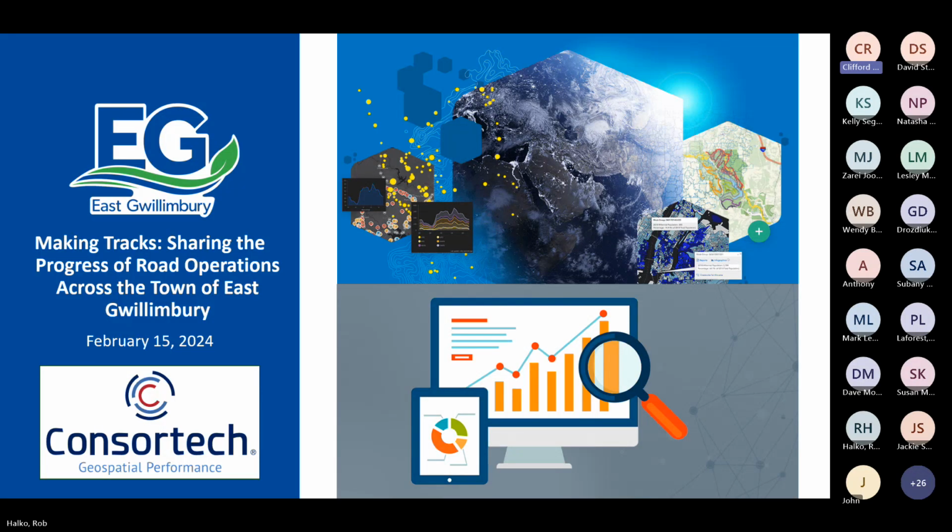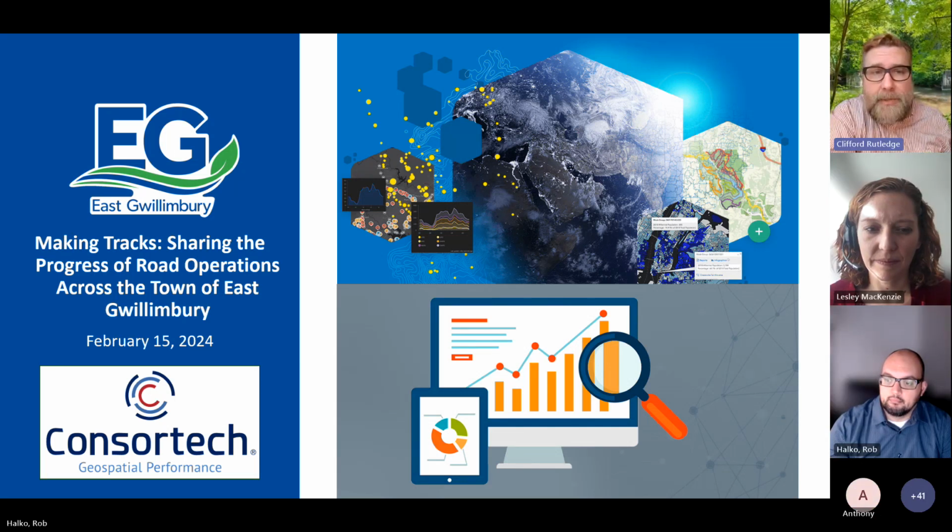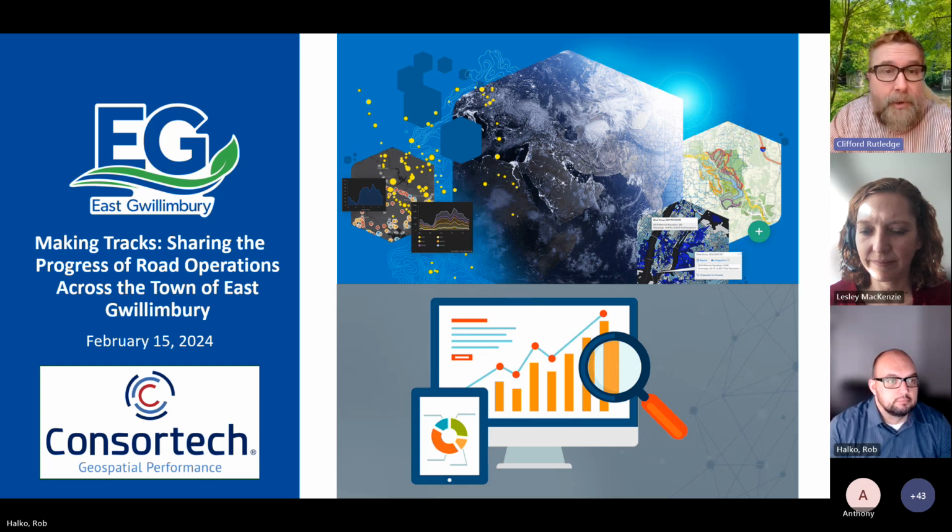Passionate about utilizing technology in creative and effective ways to simplify workflows and produce cost-effective results for the municipal sector. At Consortech, Leslie leads the consulting team in optimizing the use of FME and ArcGIS and accompanying clients towards geospatial performance. Rob and Leslie will present to us on how FME has been leveraged to produce and automate workflows from GeoTab to Esri's operations dashboard and Power BI to give us an updated view on operations in a relevant and timely manner.